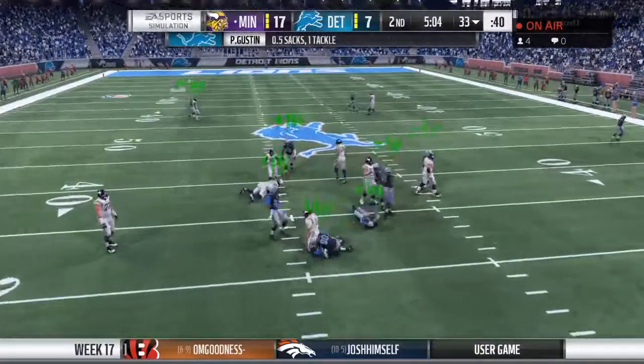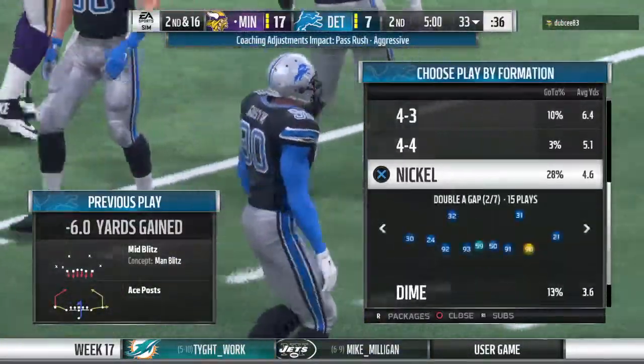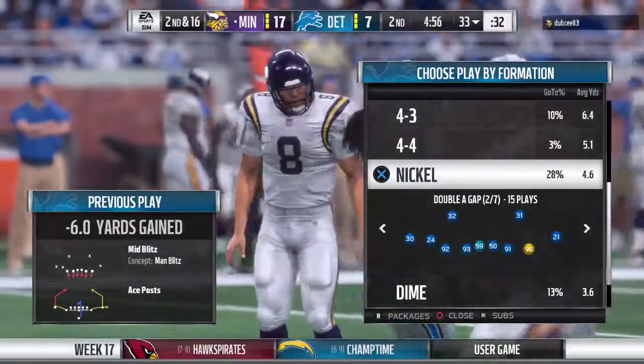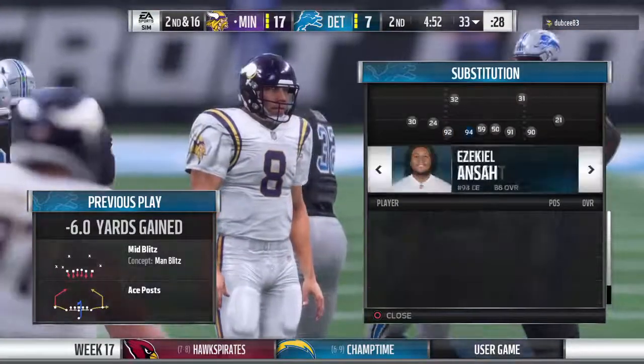Blitz coming, and down he goes. Well, that was just absolute perfect man coverage. Nowhere for them to go with the football. Led to a sack. And that's really difficult to do in today's NFL with all these gazelles running around that you're trying to cover in the secondary.